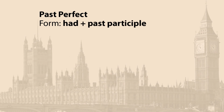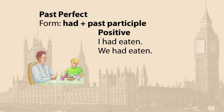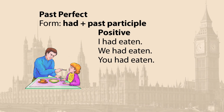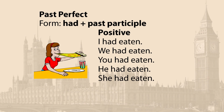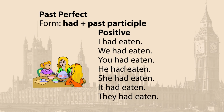Well, now let's look at the form of the past perfect tense and then move on to its specific usage. Past perfect. Form. Had plus past participle. Positive. I had eaten. We had eaten. You had eaten. He had eaten. She had eaten. It had eaten. They had eaten.